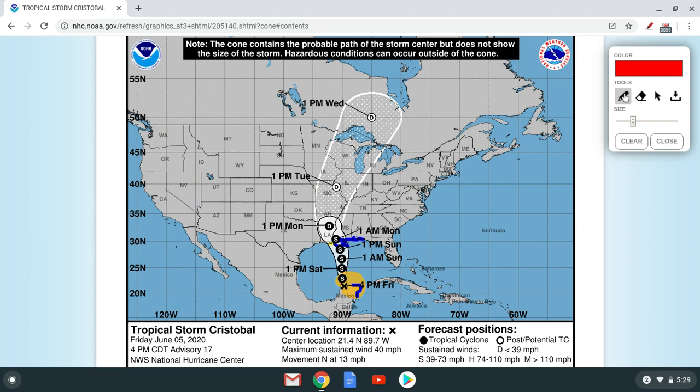In terms of tropical storm warnings, we have tropical storm warnings for the east parts of the Yucatan. I'm not too sure why there aren't tropical storm warnings right there, but it is what it is. And we do have tropical storm warnings for parts of the Florida Panhandle, Alabama, Mississippi, and parts of Louisiana.